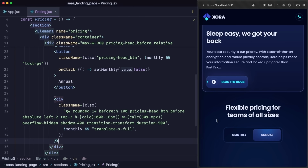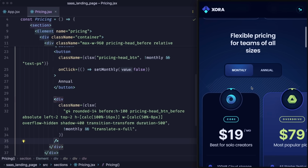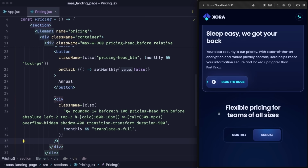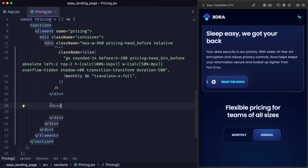Looking good. Finally, notice in the final version how there's some kind of a background happening right here below the pricing elements. So let's add it right here as well. Below this div, I'll create another div, which will contain the background image.